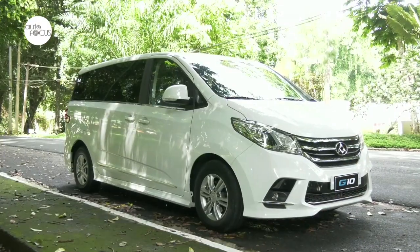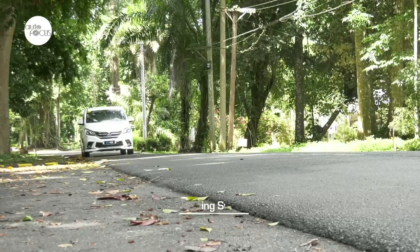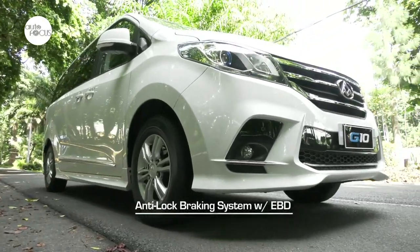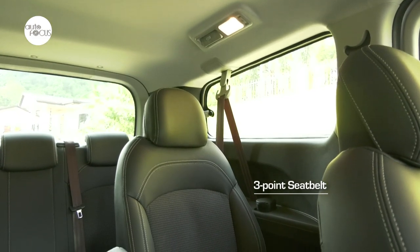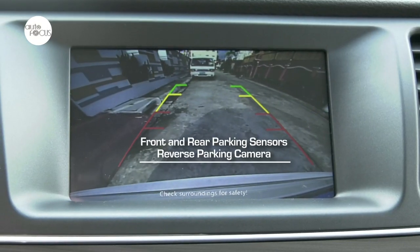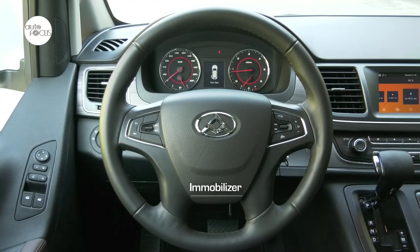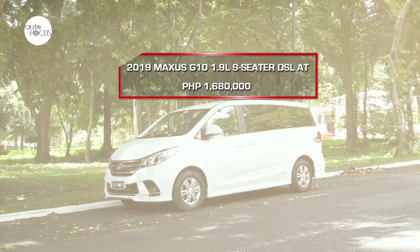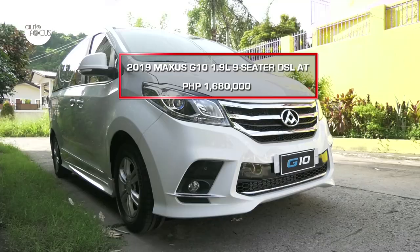When it comes to safety and security, the G10 is loaded with features that ensure nothing less. Available safety and security features are anti-lock braking system with electronic brake force distribution, ISOFIX, 3-point seatbelt on all seats, front and rear parking sensors, reverse parking camera, immobilizer, and 6 airbags. The all-new Maxus G10 9-seater is available at 1,680,000 pesos.